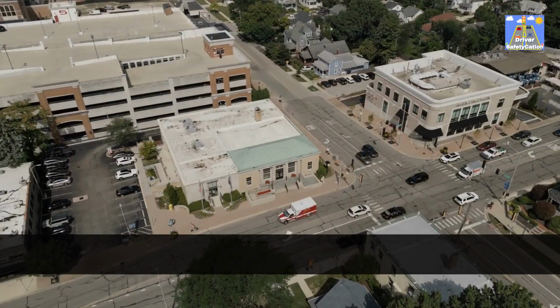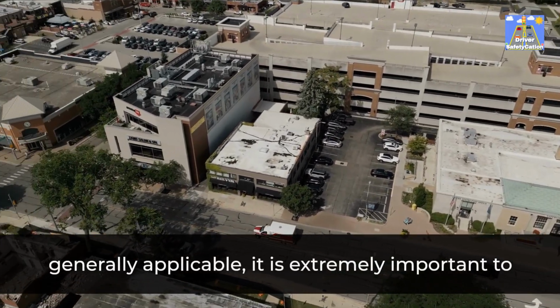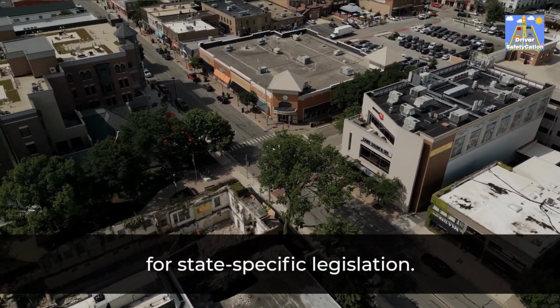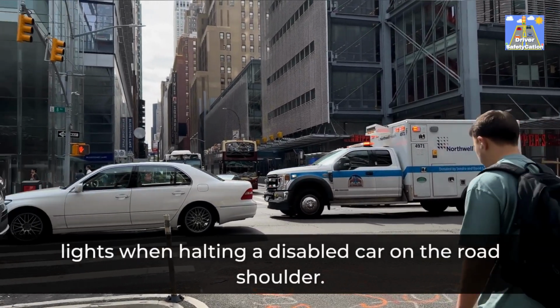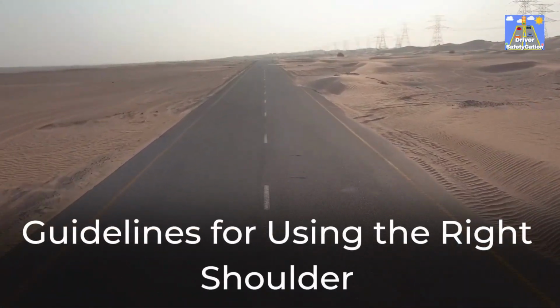road. While the broad recommendations listed below are generally applicable, it is extremely important to consult your local driver's manual for state-specific legislation. Even during the day, make sure to turn on your warning lights when halting a disabled car on the road shoulder. Guidelines for using the right shoulder.